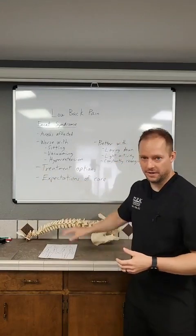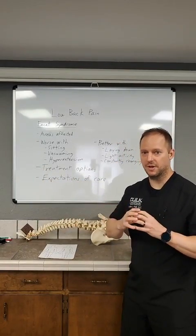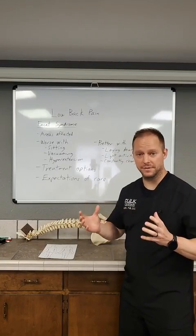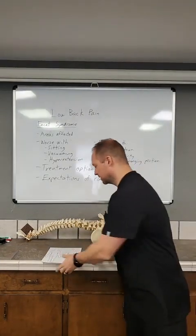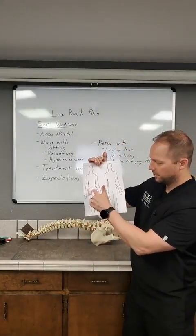It's a very, very common condition. Again, I talked yesterday, general low back pain is the most common condition, or one of the most common conditions for a visit to the doctor's office of any kind. Facet syndrome is probably one of the more common ones that we see overall. So with the facet syndrome, I just got a little chart here. So what we're looking at is the facet joints here in the lower back.